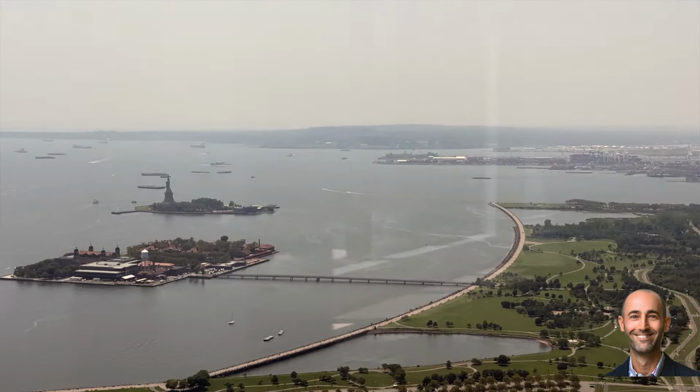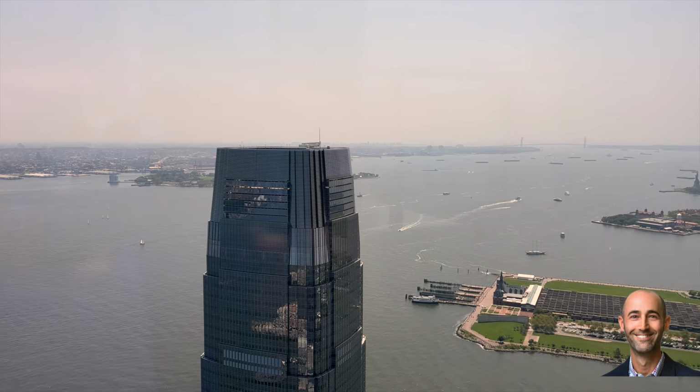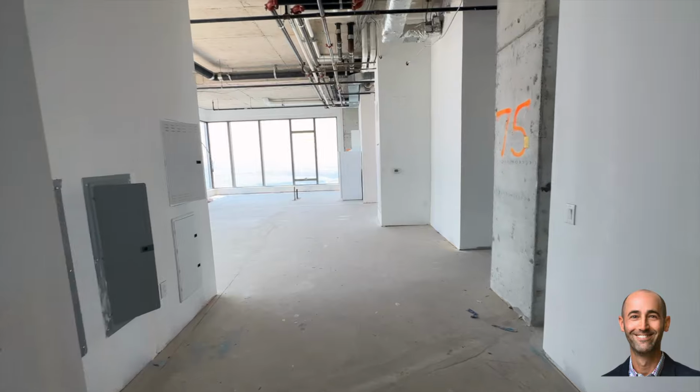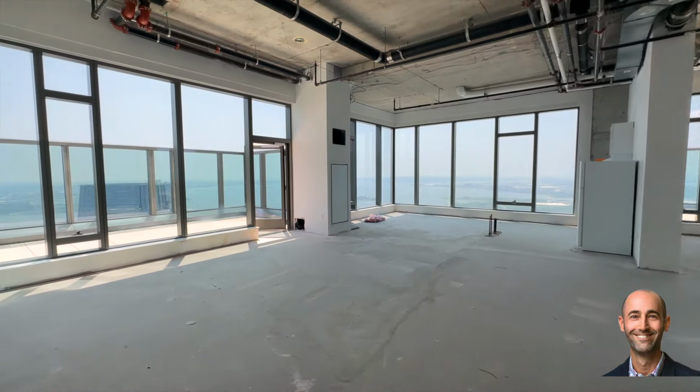This is a sneak peek. This is not a built-out unit. The developers are leaving this. I mean, look at those views. Unbelievable. You're on top of the world. You are not going to have neighbors looking in on you there. I promise you that. So let's take a look at this unit and wait till you see the outdoor terrace.